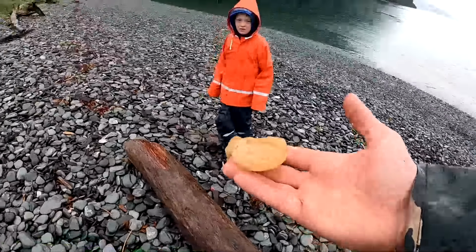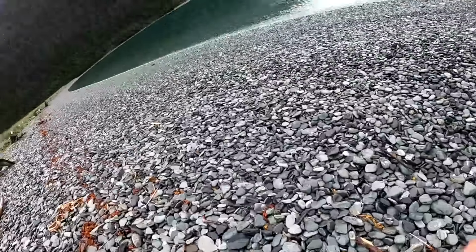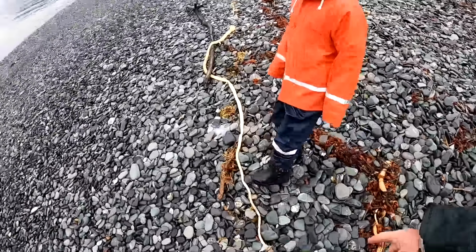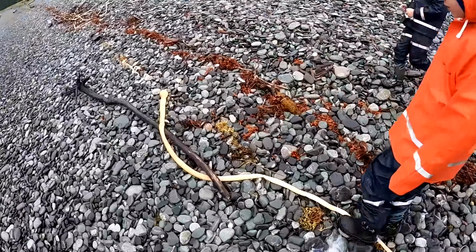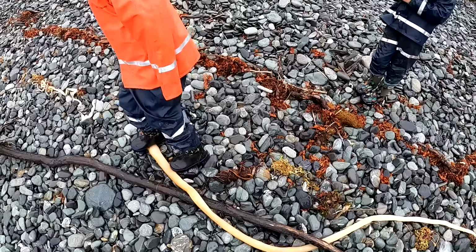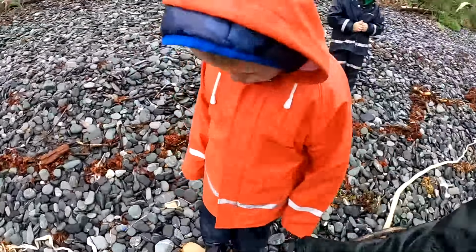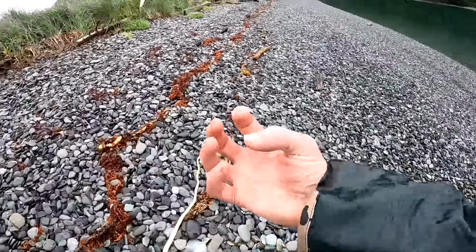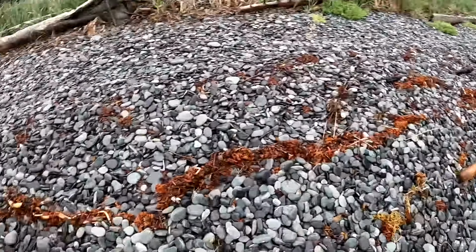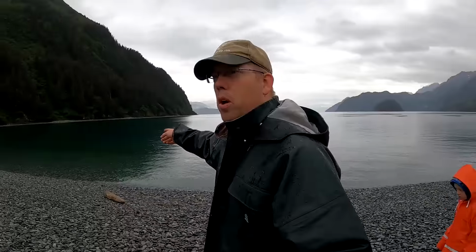Rotten bull kelp bulb. That's a fish? No, that's a bulb on a piece of kelp. This is a piece of bull kelp. It's all rotten. But when it's not rotten, you can eat it. You see, it's got the roots and the big bulb, and then on the end is a ball that makes it float up in the water. And it gets really long. That's a small one. Just saw a fish jump out of the water right there.